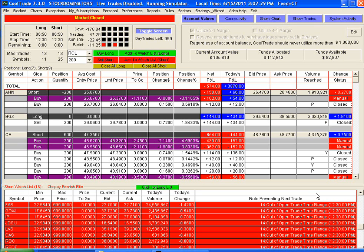So I'm just gonna run you through the auto trader right now because I'm not 100% satisfied with what I'm seeing. I'm leaving us kind of exposed here in a number of ways, and I'll explain that right now. Ultimately, this strategy is adding to my positions way too quick.